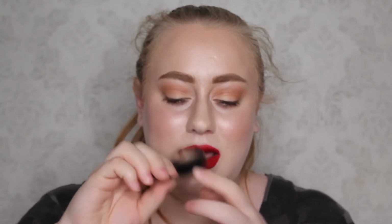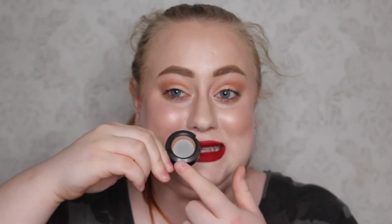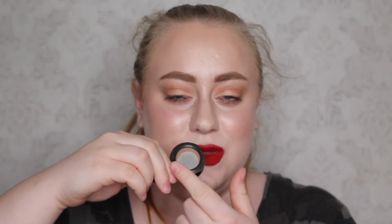Next one that I have made some progress on is my MAC eyeshadow in Wedge. Now, I'm not sure how well you'll be able to see, but I've only got product left around the corner of the rim there. And I estimate that if I use this for my brows and for my eyeshadow for 7 days, it will be gone. So a week. But I don't wear makeup 7 days straight. So that's why I'm saying 7 days and not a week. But a week's worth of makeup, this will be gone. And I'm very happy about that because I like this a lot for my brows, but I'm getting a bit tired of it because it is getting old.